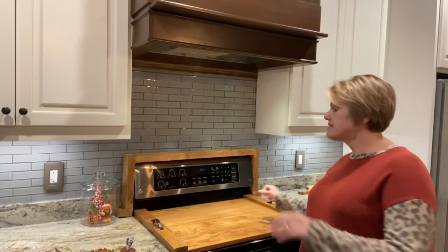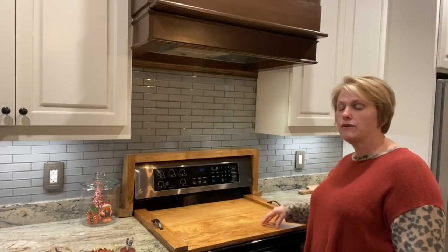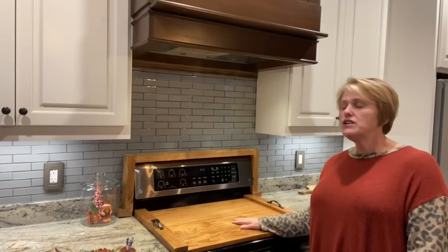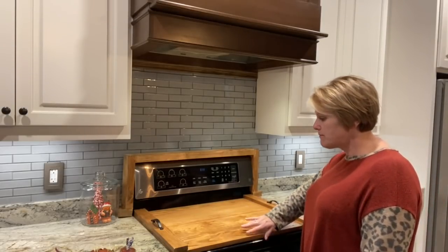Honestly, I love it because I can move it to other areas, or I can put it back up on the stove and I can use this as countertop space when we have company over and we're having hors d'oeuvres. So it works out really, really well. And I love my noodle. If you have a flat top surface like we do, these things are awesome.